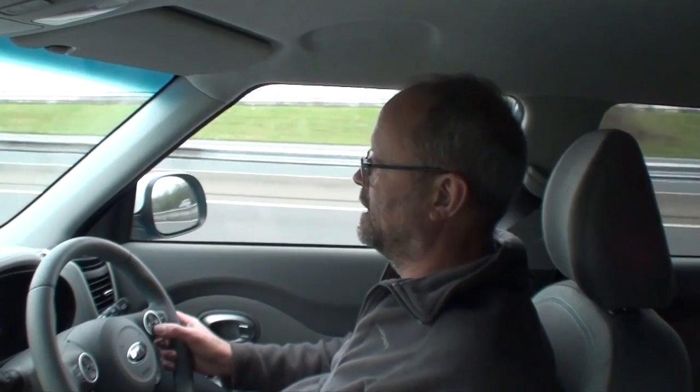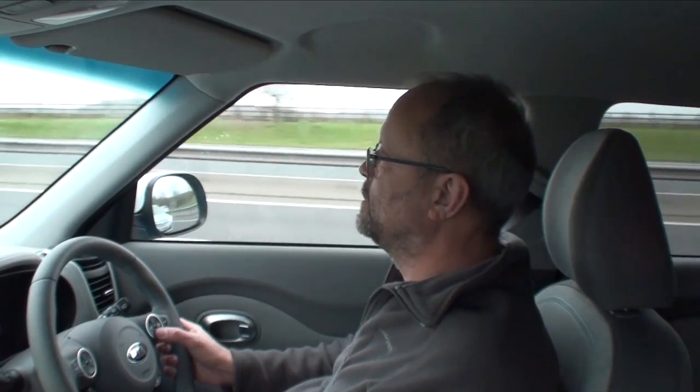Do you know what I was doing? I was breaking the speed limit, ladies and gentlemen. I admit it. I was doing 71 miles an hour according to the speedometer. So the Kia Soul EV, brilliant new car, on the market now. As you can see, I'm doing the speed limit and constantly being overtaken by people, but that's normal for me.